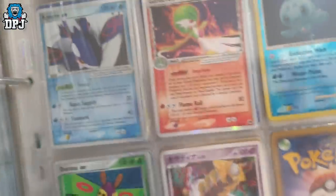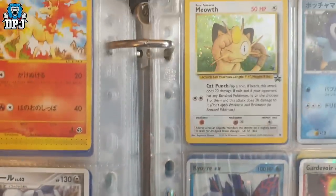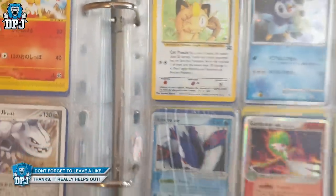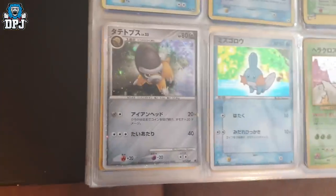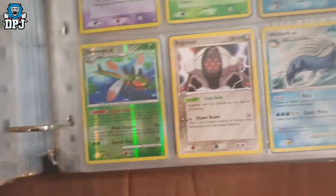Steelix there, that's a weird one. Promo Meowth. Could all Meowths speak, or was it only Team Rocket's Meowth? I can't remember. Crystal Guardians, whatever that means.